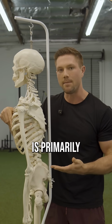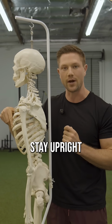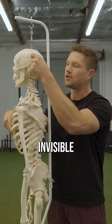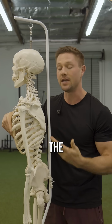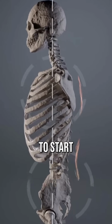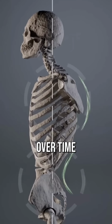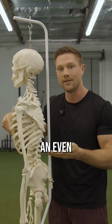You see, posture is primarily the body's strategy to organize its spine curve so that it can stay upright against gravity. Imagine there's an invisible line going down the midline of the body. Depending on the constraints placed on the individual and their system, and also the history of them, they're going to start to reorganize those curves over time so they can best use a strategy to stay upright while maintaining an even center of gravity.